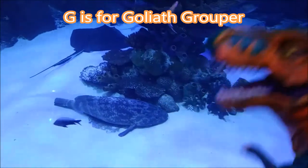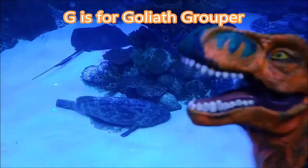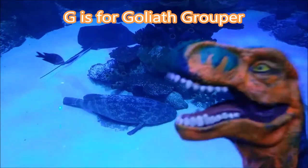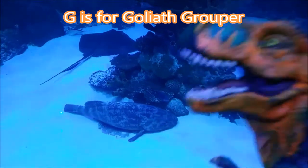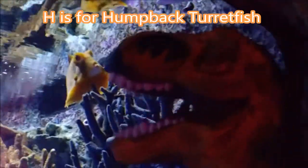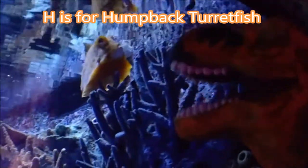G is for Goliath grouper. Wow. They say that this is just a baby one and they actually get even bigger than that. They say they can get as big as a car. Probably not in this aquarium though. It would take up the whole aquarium. H is for humpback turretfish. This guy's poisonous, you don't want to eat him.